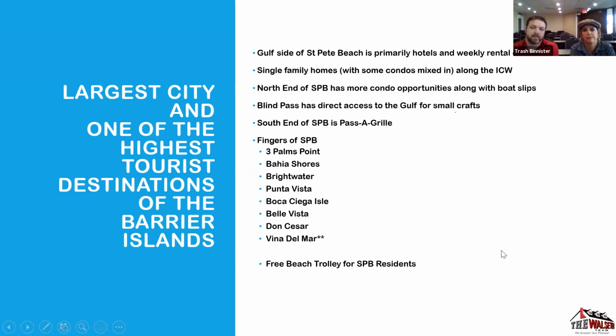Okay. All right. So if you're looking at a map of St. Pete Beach, the northern part next to Three Palms Point, where you also have the condo complexes, Three Palms Point or Third Palm Point, it is a separate neighborhood. Bahia Shores, Brightwater, Punta Vista, Boca Ciega Isle, which is almost like its own little island offshoot. Bella Vista, which has sort of turned into Vina Del Mar North. And Don Cesar is the middle of the sandwich in between Bella Vista and Vina Del Mar. And then Vina Del Mar is the very last neighborhood before you get to Pasagrille.